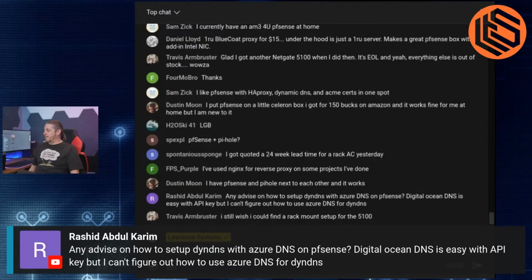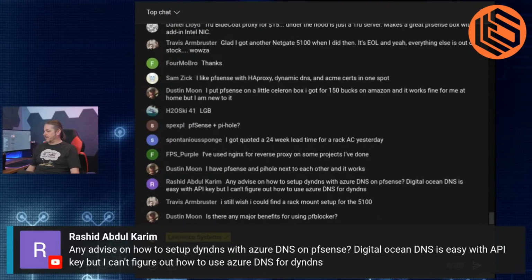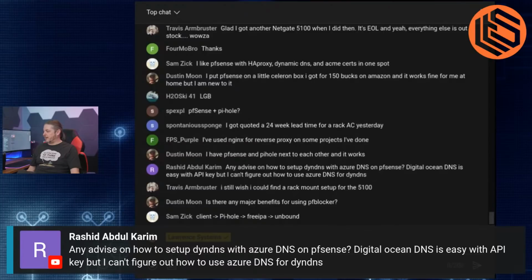Any advice on how to set up Dynamic DNS with Azure on pfSense? DigitalOcean DNS is easy, just an API key, but I can't figure out how to use Azure DNS. I've not used Azure DNS with pfSense, so I don't know.